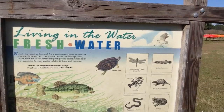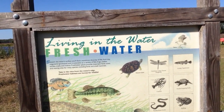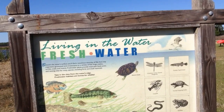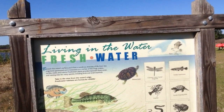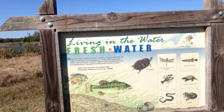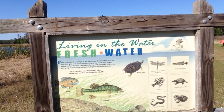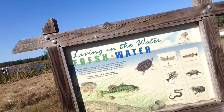using some live bait. One of the things I wanted to show you over here was a cool informative sign that shows you what all is in these waters. You've got bluegill and largemouth bass, mosquito fish, water snake, crayfish, crawdads, things like that. So it's kind of typical of any native Florida freshwater lake. Osprey. Hopefully that shows up okay on the camera.